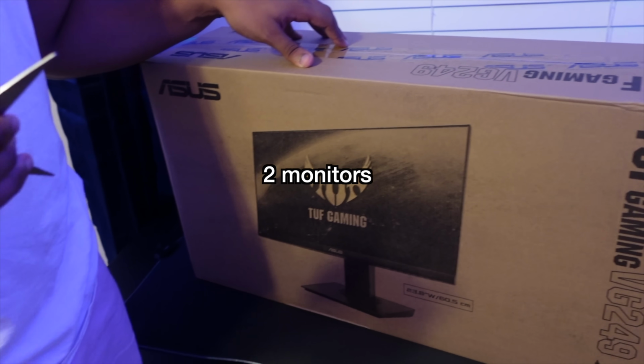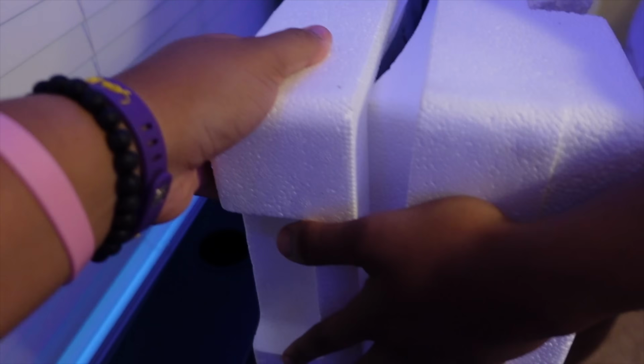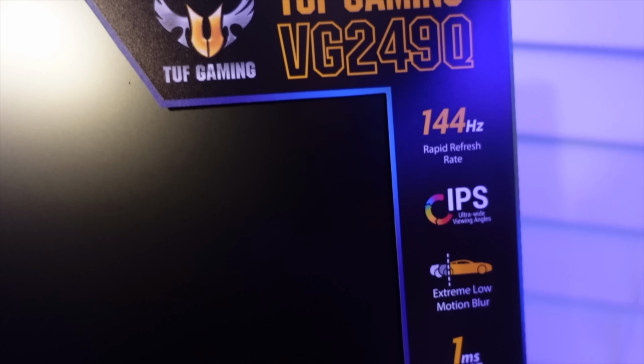So at Best Buy, we bought 2 144Hz monitors. His monitors are way better than mine. I still have 75Hz, but he has 144Hz. So apparently the quality is way better and stuff like that. So he's definitely chilling with his monitors.